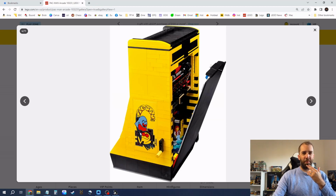It has to be a printed piece. I think that's too big to be a sticker, surely. I love the idea of being able to remove the back of the cabinet.